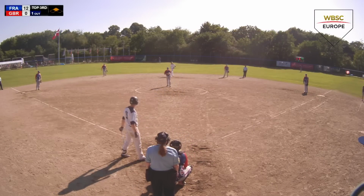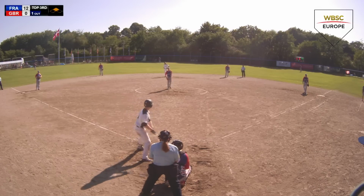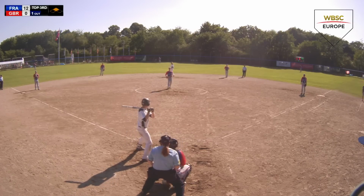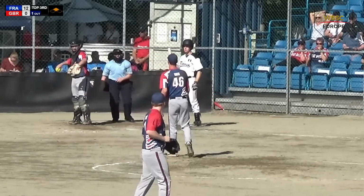Lemaitre, so only 2 plate appearances were those 2 walks, so he does not yet have his first at-bat of the game, and he does not yet have his first hit of the game. He will be looking to get that here. And that pitch goes high for ball 2.